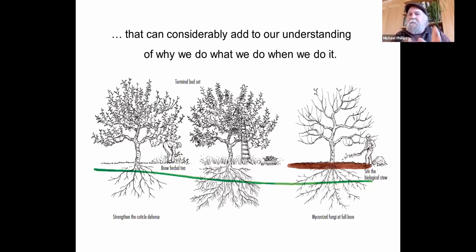And you get this sense of like there's a pace to what we do at certain points, but it's not based on our whims. It's based on what is the tree doing, what are the fungi doing, what are the bacteria doing, how can I work with that? How can I tie my actions to making tree health the priority?